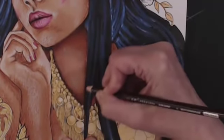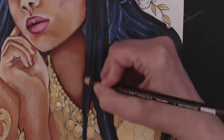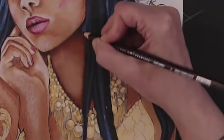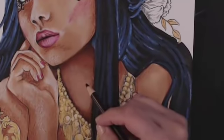And once they go in and add some real dark darks, and it does take some practice to blend it all, it's the contrast. It's those dark darks.